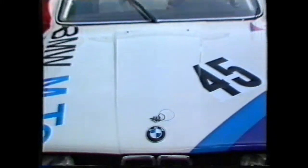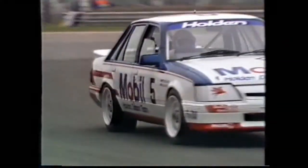BMW, Rover, Volvo, Ford, and our Commodore. They're the fancied front runners in the 24 hours. Thanks to Alan Grice, Peter Brock and Allan Moffat, the Europeans are well aware of the Down Under force. And the Aussies are planning heat of another kind in Belgium's Spa next month.